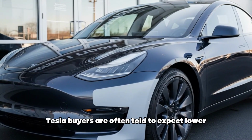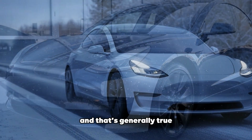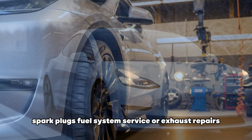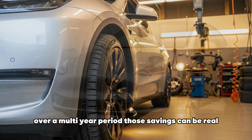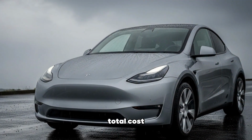Tesla buyers are often told to expect lower routine maintenance than internal combustion cars, and that's generally true. EVs don't need oil changes, spark plugs, fuel system service, or exhaust repairs. Brake wear can be lower thanks to regenerative braking. Over a multi-year period, those savings can be real. But predictable maintenance is not the same as predictable total cost.